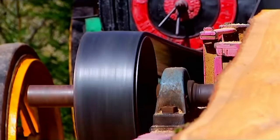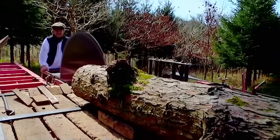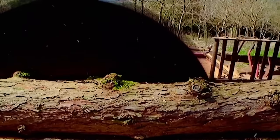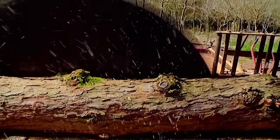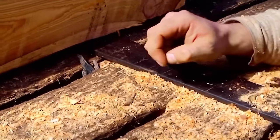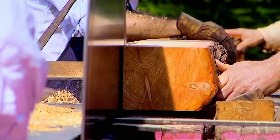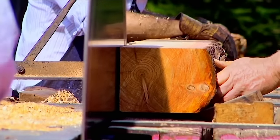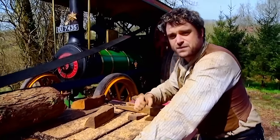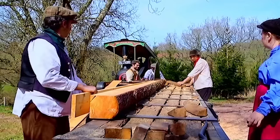Roy's steam-driven traction engine powers both the 4-foot 6-inch blade and a sliding bench. Fantastic. Absolutely fantastic. This enabled the Edwardian sawyer to cut through timber quicker and with greater precision than ever before. That's 10, 9, 8, 7. There you go. That's 6. Right, there you go. On 6. This is timber sawing Edwardian style. None of your hand sawing, none of your physical effort. This thing, it just eats through it. It's all about setting it up and letting it go.